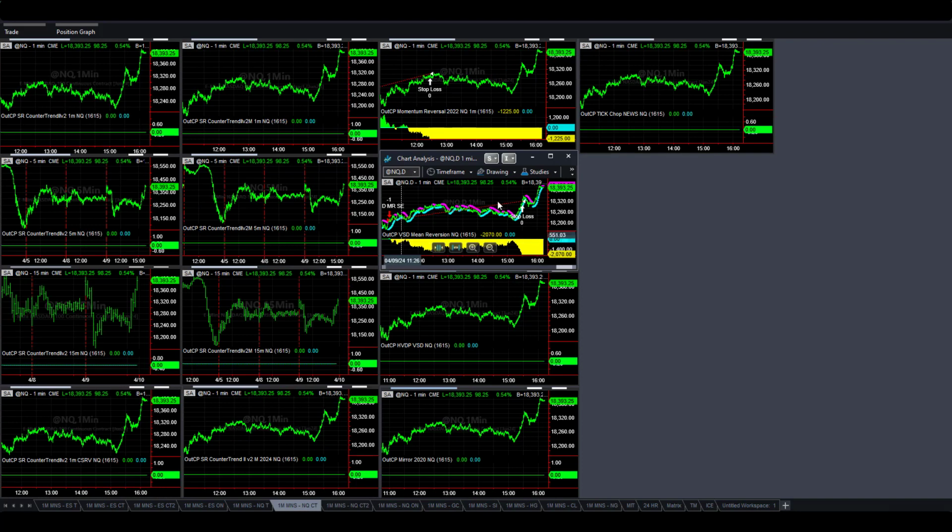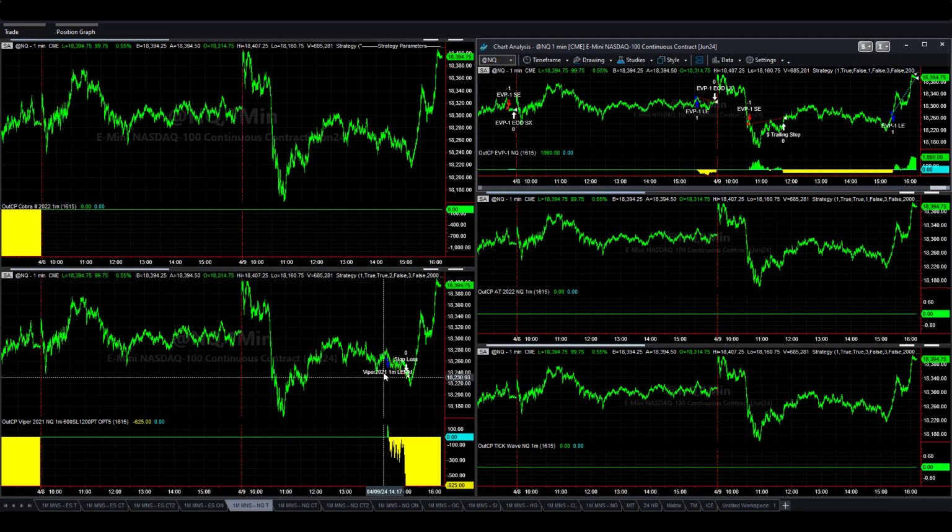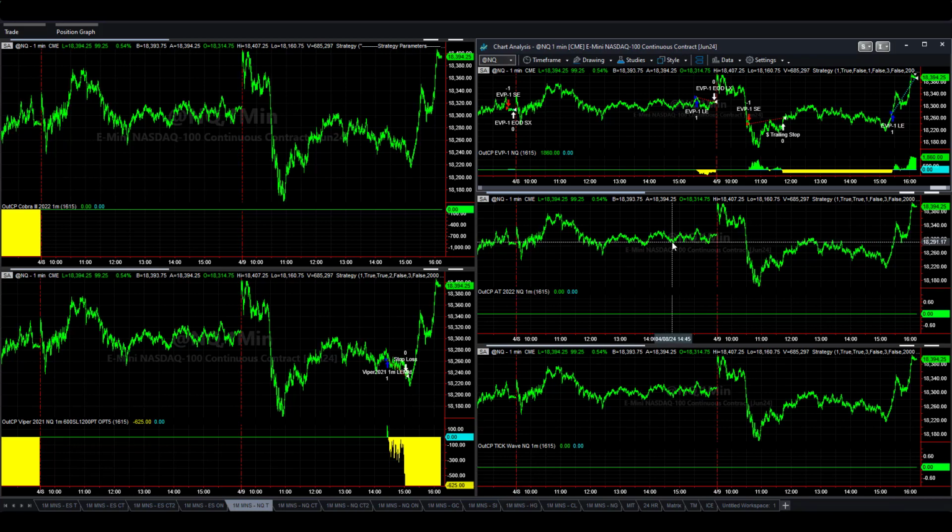The other counter trend strategies: VSD mean reversion in Q down, momentum reversal down on the day. Trend strategies: Viper, the $600 stop loss lost on the day. The $1,200 stop loss was able to weather this and be profitable on the day. EVP1 was stopped out on the short side, and then it was able to make that trade at the end of the day on the long side.